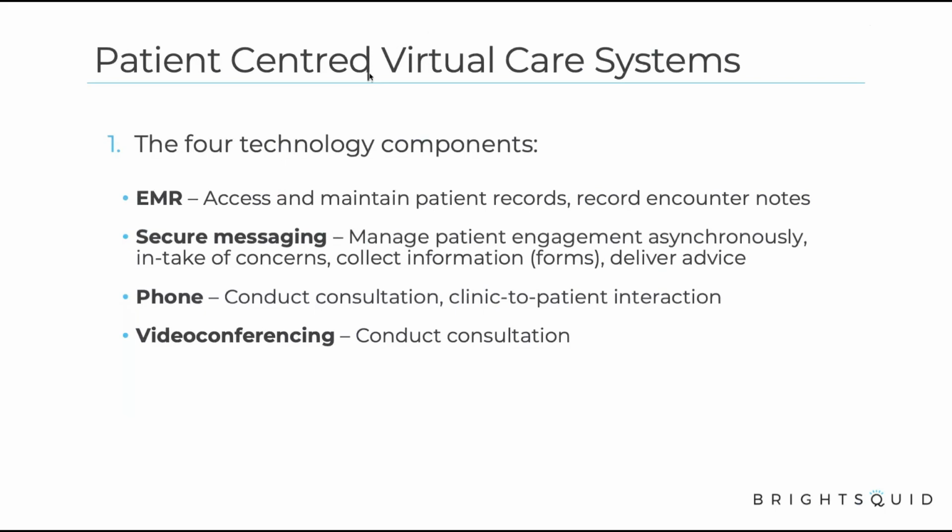You're going to need secure messaging to manage patient engagement asynchronously. So that's important because you don't need to have to align schedules anymore. Phone and video consults have that requirement, so as much as you can have that communication happen outside of the confines of two or more schedules, it just makes the communication that much more simple. And that's why most of our communication in our personal lives is done through email and text messaging still.